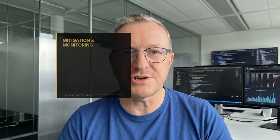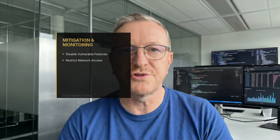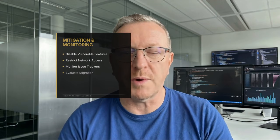Third, for unpatched 0 days, like the Gogs situation, where there's no vendor fix available, your response is mitigation and monitoring. Disable the vulnerable feature, restrict access, and watch the project's issue tracker and release page for a patch. Set a calendar reminder to check weekly. If a patch doesn't appear within a reasonable time frame, that's your trigger to evaluate migration.